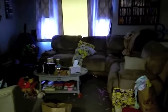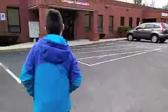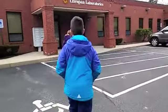Okay, Ben, get ready, okay? What's building? It's right here, I think. Yeah, laboratories, yep. Right here, Ben's going to get blood work.